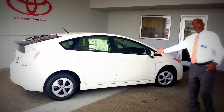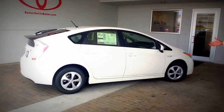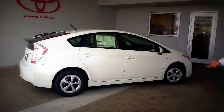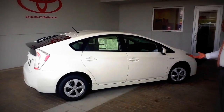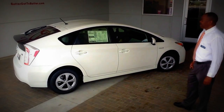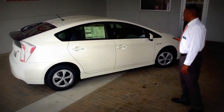When you look at the side of this vehicle, you see the iconic form of the Toyota Prius. Before this vehicle was ever designed, wind tunnel tests were done with clay models to get the shape with the least wind resistance. This is what they call coefficient of drag, 0.25 to be exact. That is one of the lowest coefficients of drag in the industry.